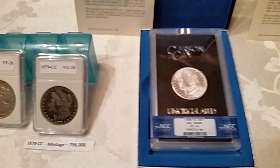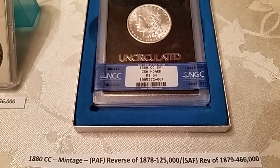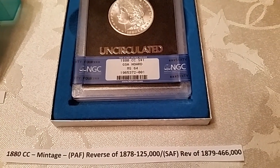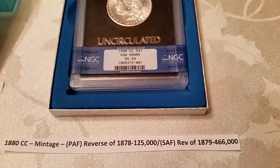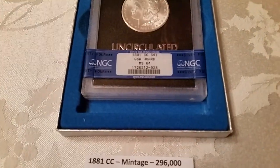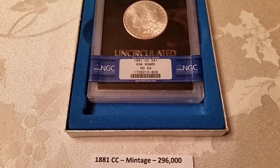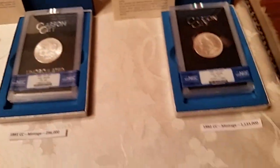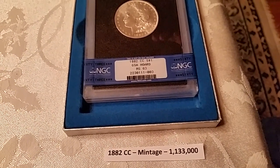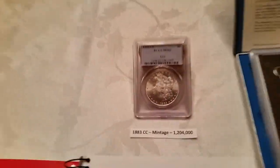We come over here, we see the 1880 Morgan silver dollar, which is in a GSA holder. It's MS64. The mintage on that was 466,000. And when we pan over to the right again, we see an 1881 GSA MS64. The mintage on that was 296,000. And when we pan over one more time, we see the Carson City MS63, the mintage being 1,133,000.